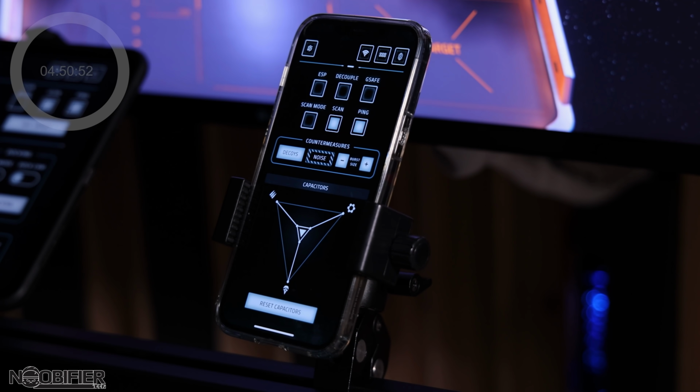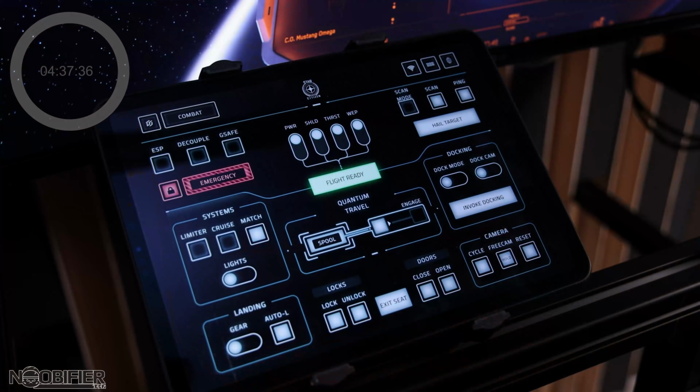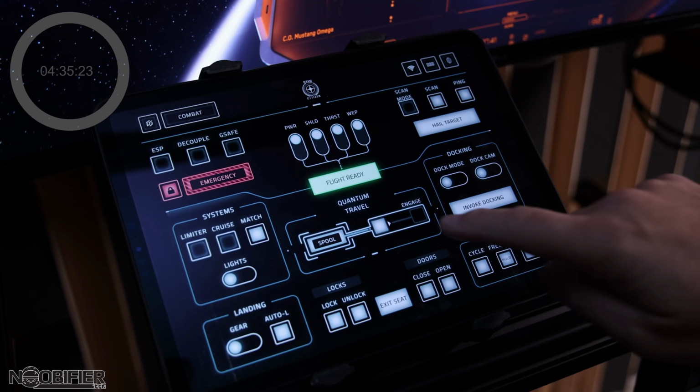GameGlass is an app with customizable pages called shards that directly execute in-game functions. You push, it does. And this makes it very easy to remember bindings because they're just there and they're labeled. It traces itself all the way back to a crowdfunding, community member created project, and it's now an official partner.